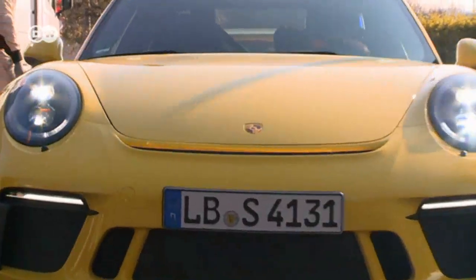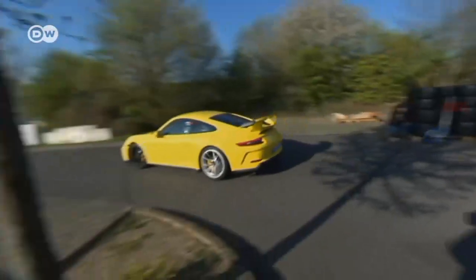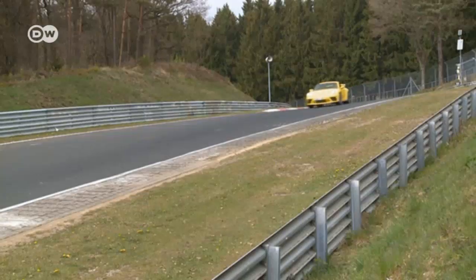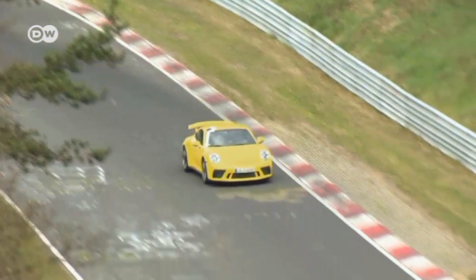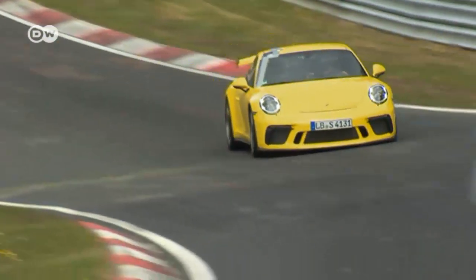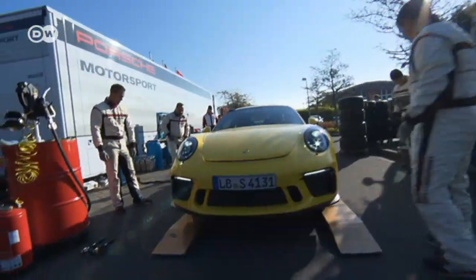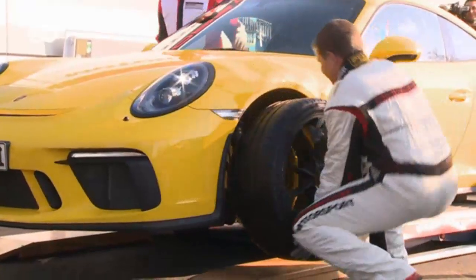But the North Loop is different from most race courses, since it features a challenging variable driving surface. Posting a good time on this track means a huge boost to your image. The North Loop puts a considerable strain on tires. So to get the best time, Porsche changes the tires after each lap.